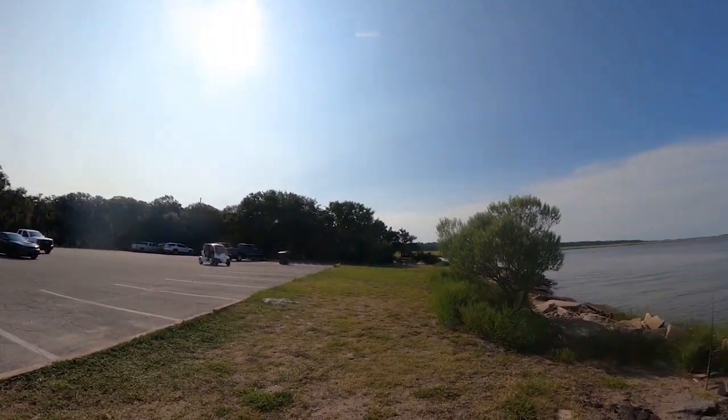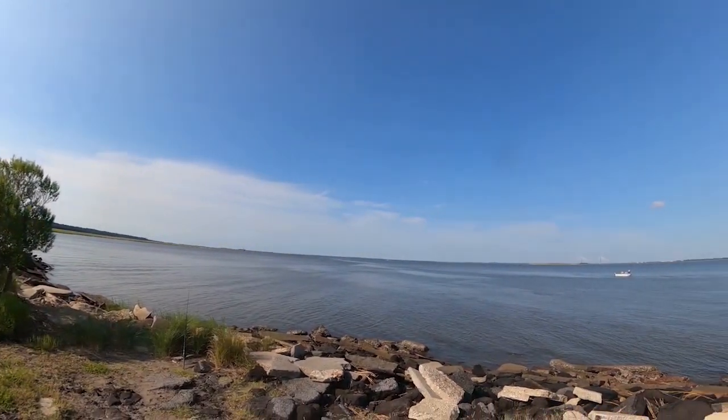Here is a great day of fishing once again. Got Greg with me back there, and we are now at Jekyll Island to see if we can get on any flounder and whatever else is after that. So this is the location right here. We're near the pier, but we're gonna fish on the side trying to get some flounder.